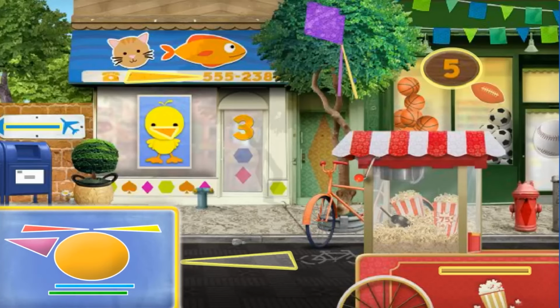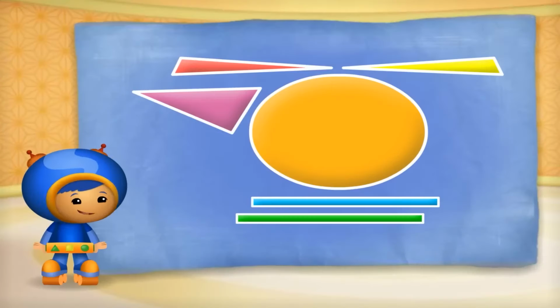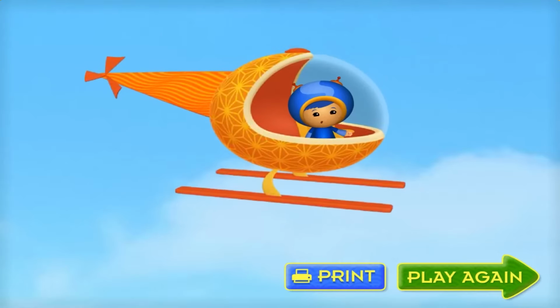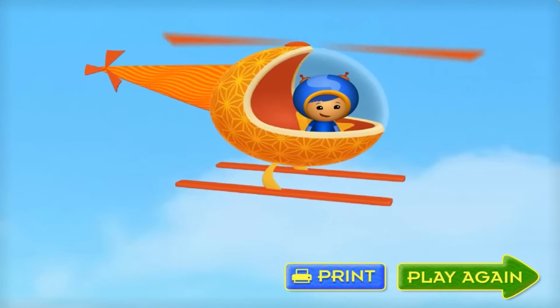A triangle! Good one! We've got all the shapes we need! Let's go turn these shapes into a super helicopter! Now, to turn these shapes into a super helicopter. Sing! Super shapes! Super shapes! You're great at finding shapes. You're a mighty good builder, Umi friend.